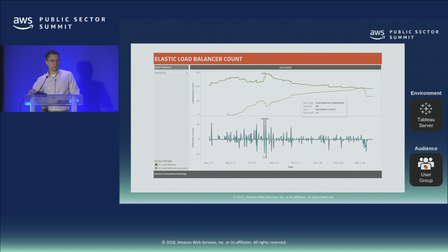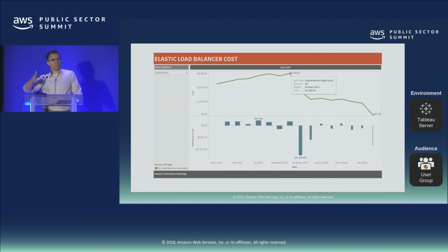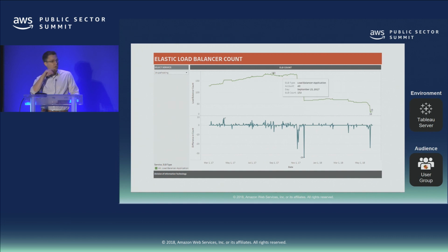This graph flips back and forth between cost and load balancer count. And on the load balancer count side, which is popping up in a second, you'll see some pretty significant spikes down, and that's where our operations team made some pretty heroic efforts to roll that feature out in chunks through development and then QA and finally into production over a holiday weekend.